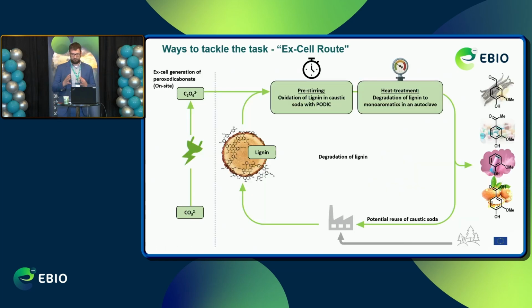This is a 3-step protocol. First, we electrochemically generate the peroxydicarbonate. And if you're thinking in a more industrial way, you can also generate that on site at your plant. You just have to store, for example, the sodium carbonate solution. It's way easier to store than to transport hydrogen peroxide.